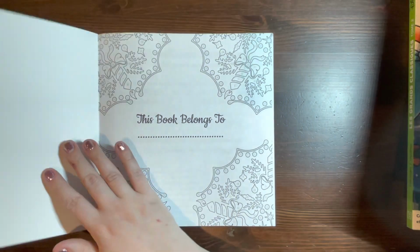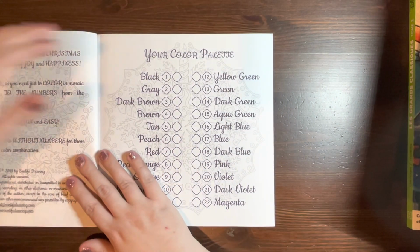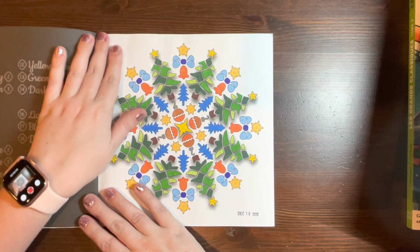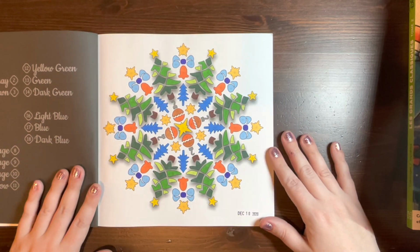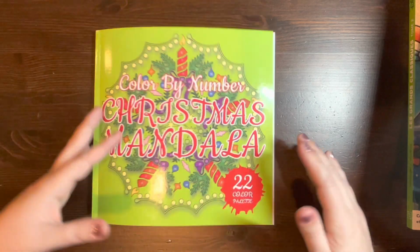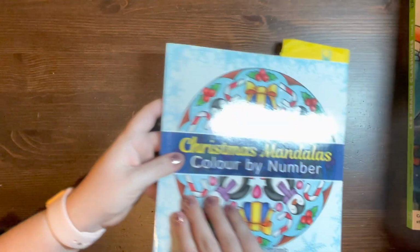My first is from a new book to me. Most of these books are new to me. This is the color by number Mandalas from Sunlife drawing. And I completed this picture here. And I used my big ultrafine markers on that, and that worked really great.